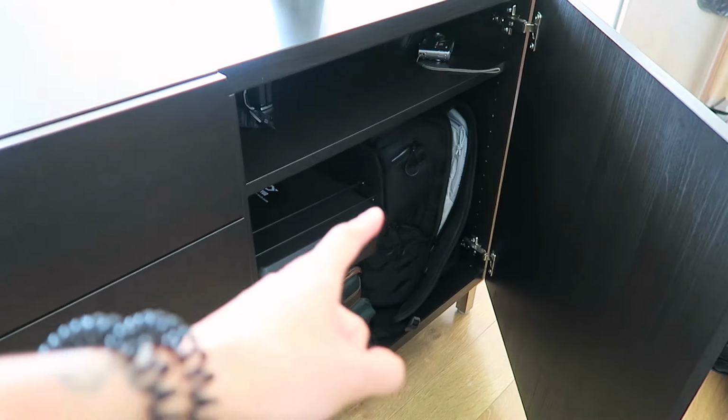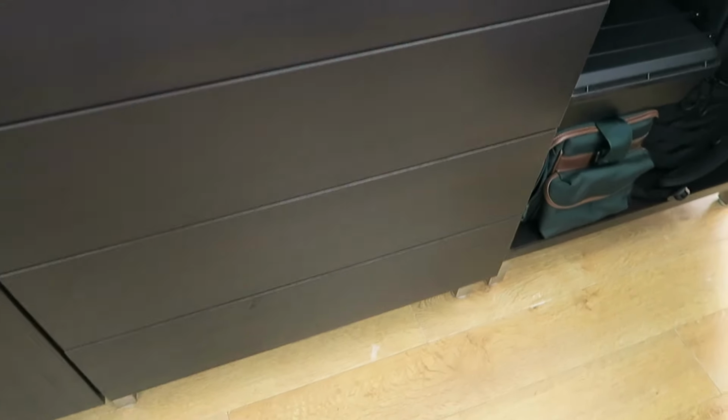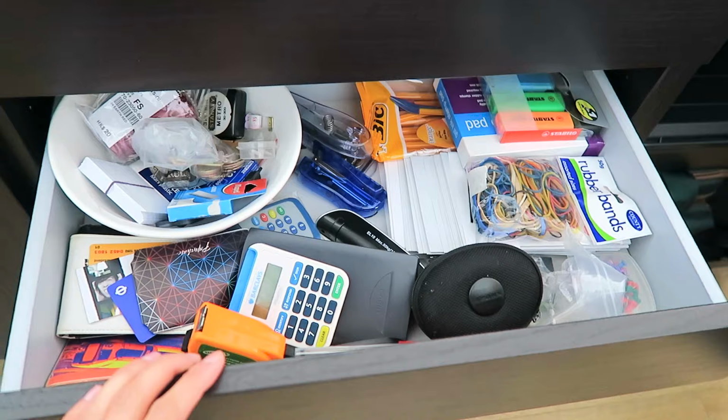So you know yesterday how we did this cupboard? Well, I'm thinking now we might tackle these 4 drawers because they look a bit like this.